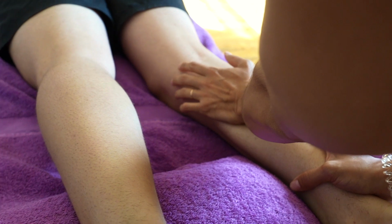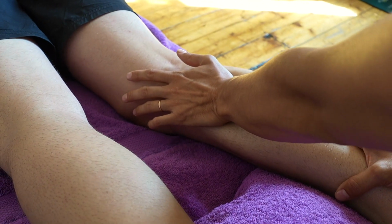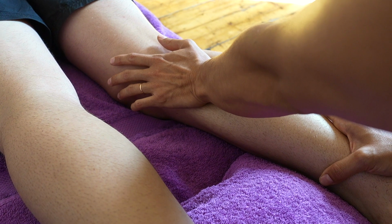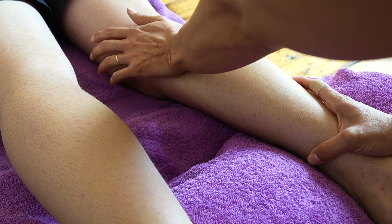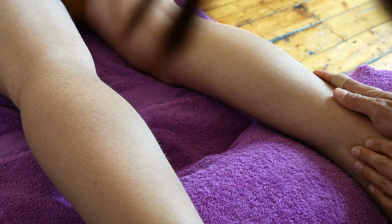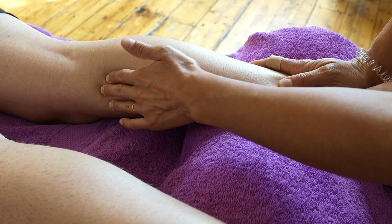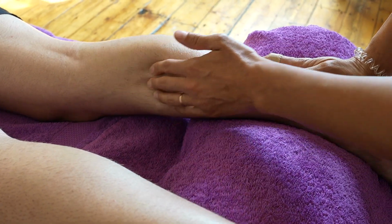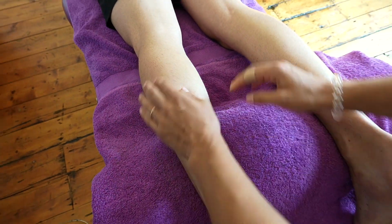How's that feeling for you, Josh? Oh, it's good. I know it's just a warm-up stroke, but it's purposeful. I can feel the spots that need the work, but that's really good news. You can also palpate with fingertips, feeling through here, and even check the other leg and look for differences.